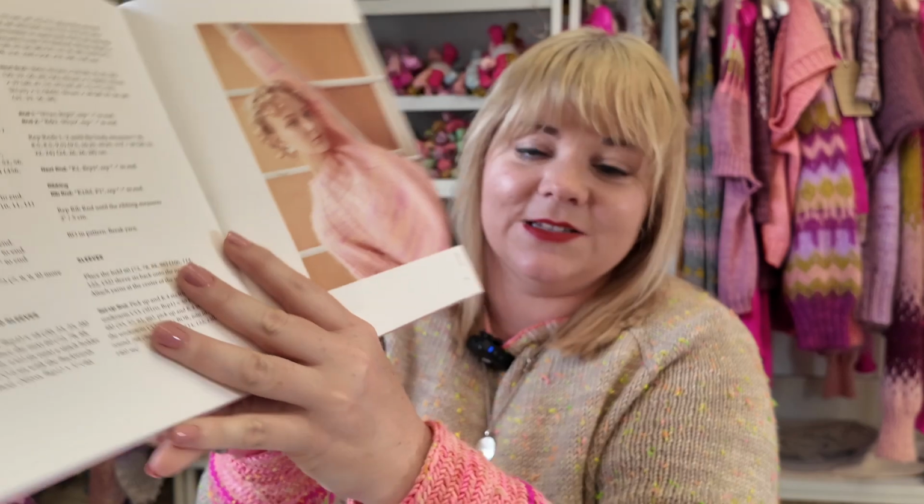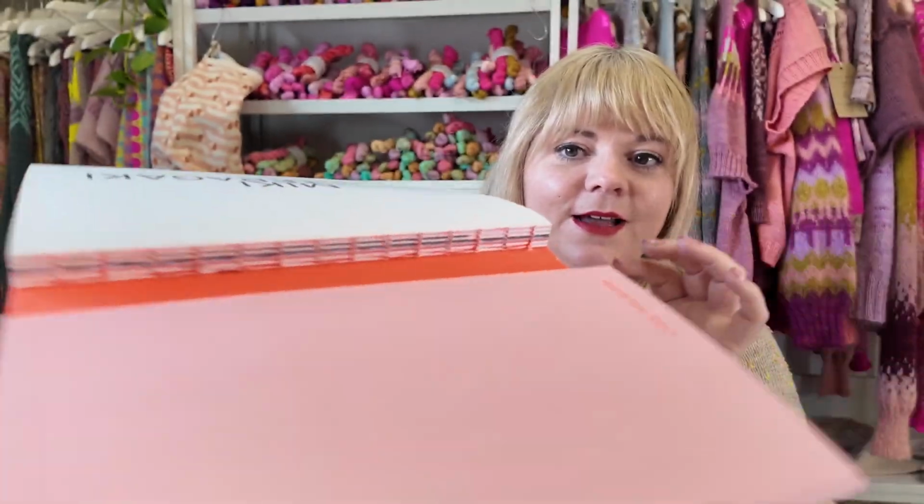But there was also a sweater. This. I mean, that's right up my alley, isn't it? Yeah, that is beautiful. And this book is beautiful. It is bound, it has the special binding. Love that. And the neon orange cover. So those are 2 new books.